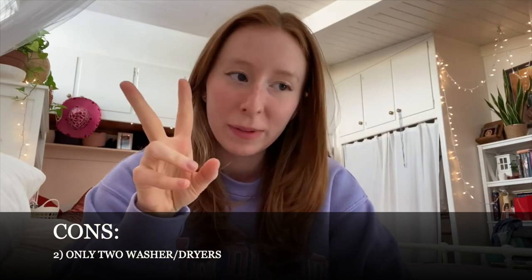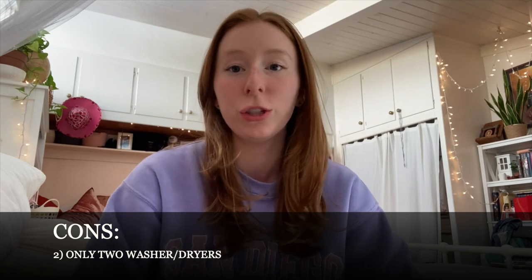My second con of living in Oberholzer was the fact that there were only 2 washer dryers in the entire building, and again, I don't exactly know the number of students living there. It was a decent amount, where it felt like the Hunger Games trying to get to the laundry, and people would take your stuff out even if it was in the middle of a cycle. That happened to me probably twice, even though I set timers. But doing laundry in college is ruthless.